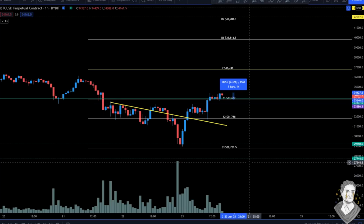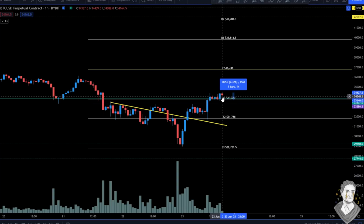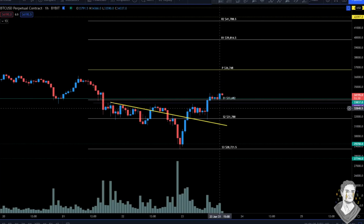And now we've bounced up about 2%. So we could be looking for the same trading opportunity here, but mainly as a little bit of a scalp in this region as well. Trying to take some profits, but ultimately not all.